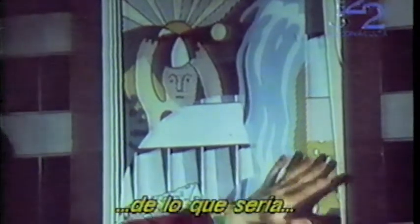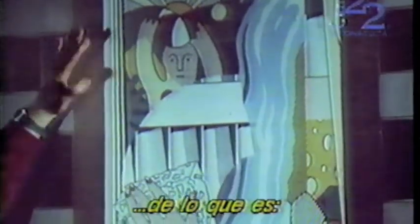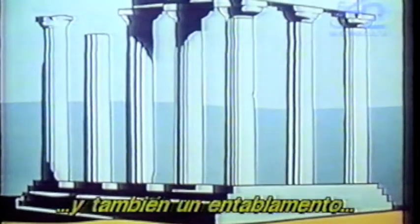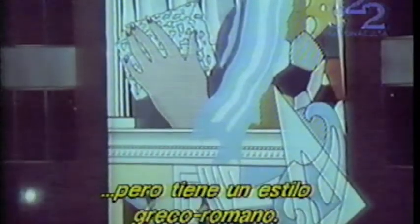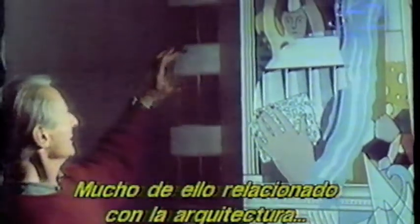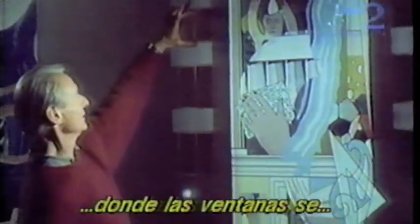There's a column over here on this side, framing it opposite the stretcher frame, this is sort of from the Temple of Apollo or some of the classical things I did, and also an entablature, which I did later than these, but relates to the Greek-Roman style. This is meant to be a brush stroke, this blue thing coming down here. A lot of it is set up in relationship to the architecture, which you can see maybe on the sides of this, where the windows here come across and make certain shapes within the picture.